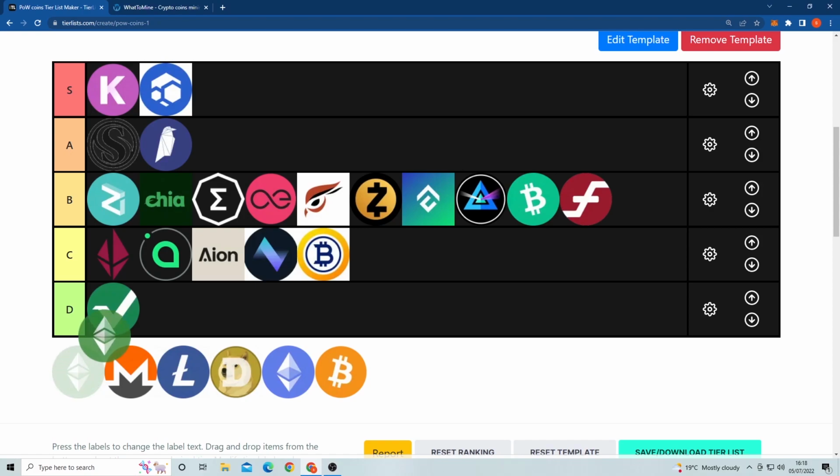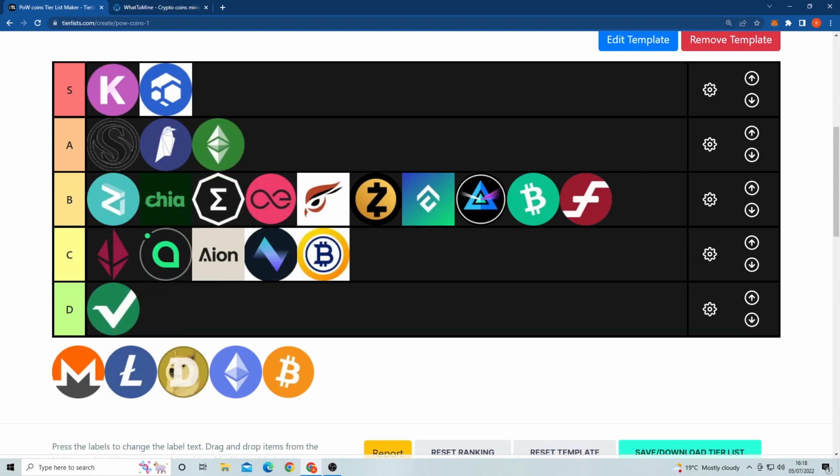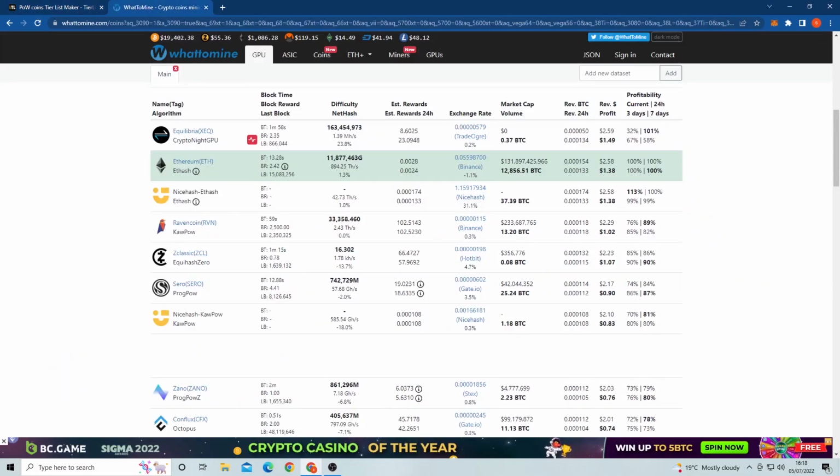So next we have Ethereum Classic. I've got to put that in A tier, just because it's the same as Ethereum. The use cases are there. Pretty much anything you built on Ethereum can be built on Ethereum Classic. And it offers GPU plus ASIC mining. The duality of that is great. I don't know what the actual profits are.